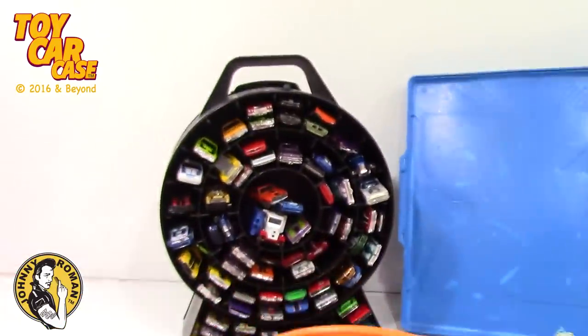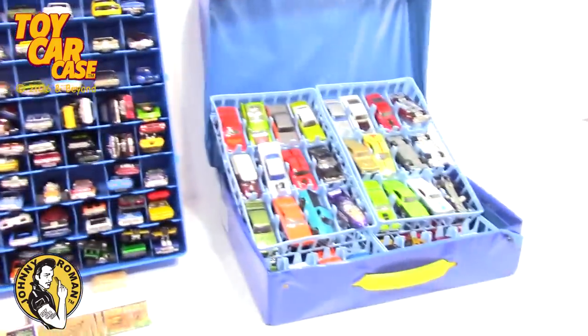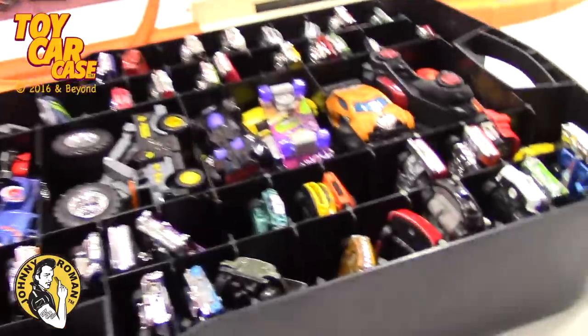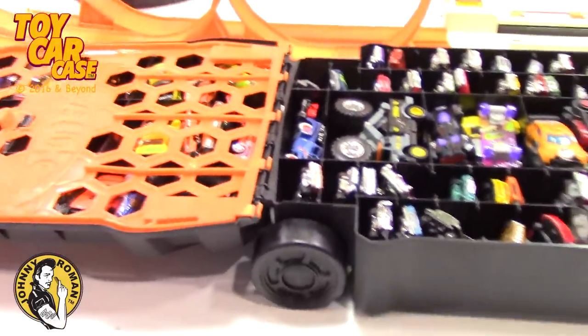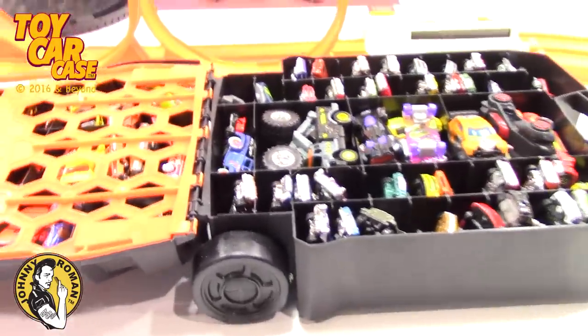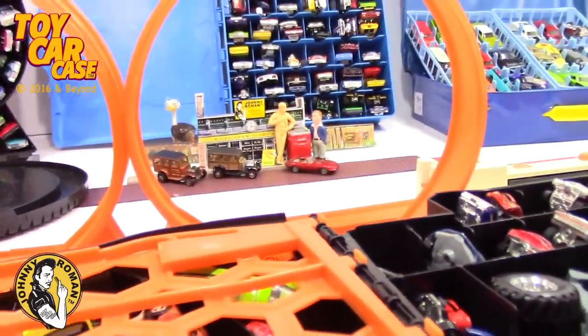Here's all the other cars. Case 3, case 2, case 1. All one garage sale. All American Muscle. Now this one has some little odds and ends that were bigger and different, but we'll get into those. But mostly American Muscle. This is a toy car case event at Johnny Roman's Supper Club.